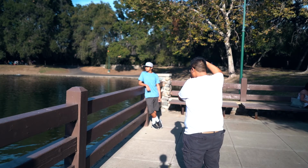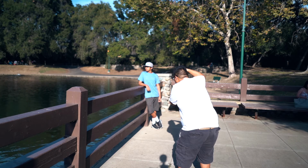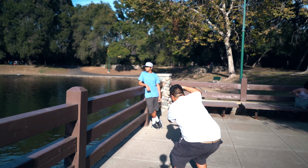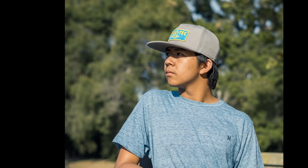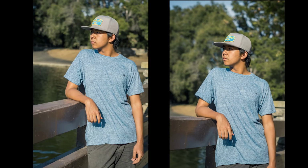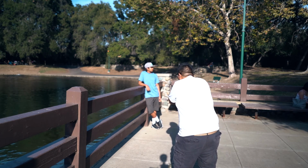All right, so last but not least is tip number 5. Use your legs. And what I mean by using your legs is to be mindful of the background, and basically you can adjust your point of view by adjusting your height up or kind of crouching down and getting low. So basically what it's doing is giving you a different perspective. If you're up high and shooting down on your subject, then you're going to be getting more of the ground area in your background. Just be sure that you're always moving around and getting a different point of view.